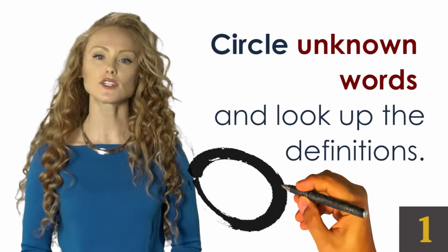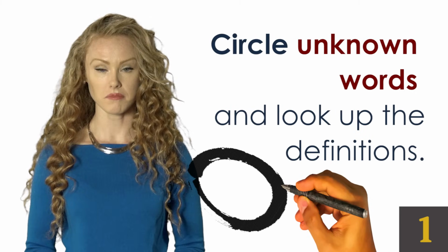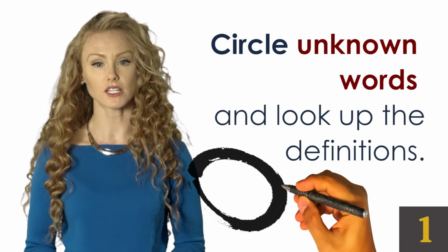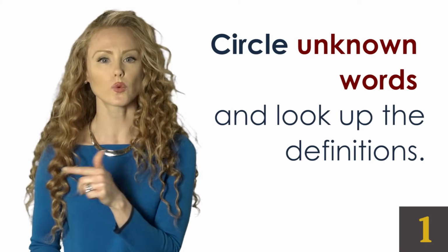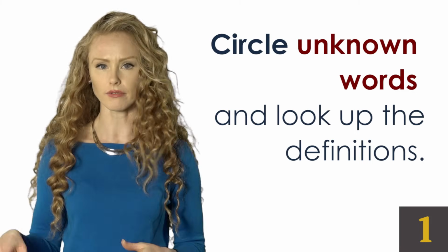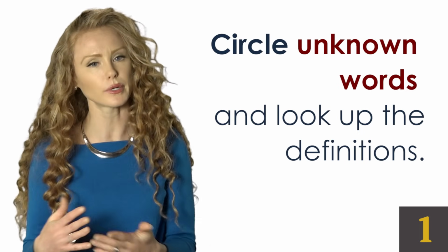Number 1, circle any unfamiliar words as you're reading, and then look them up and write down the definition. Here's a little hack. If you get the dictionary.com app, you can look the word up in like 2 seconds on your phone if you keep your phone right next to you. Not that you should have your phone when you're studying, but same.